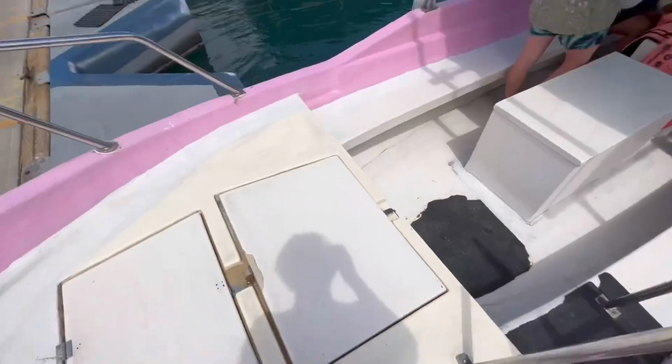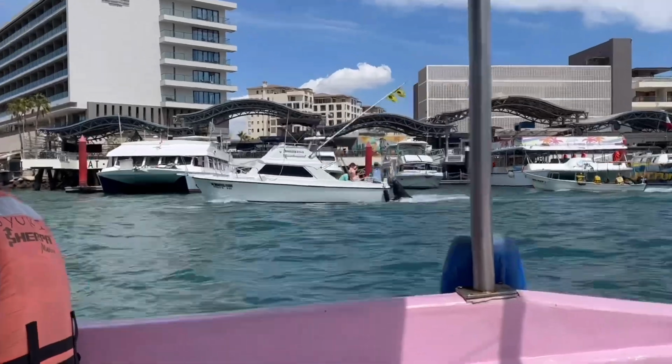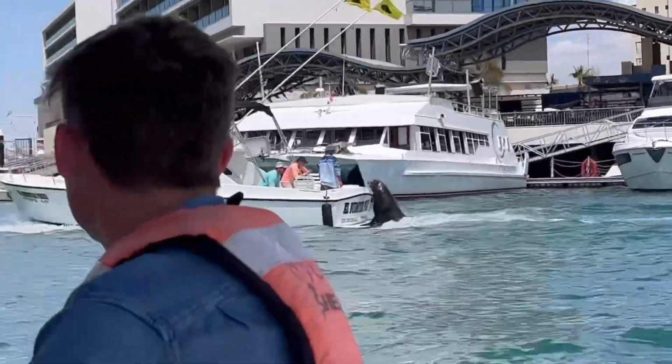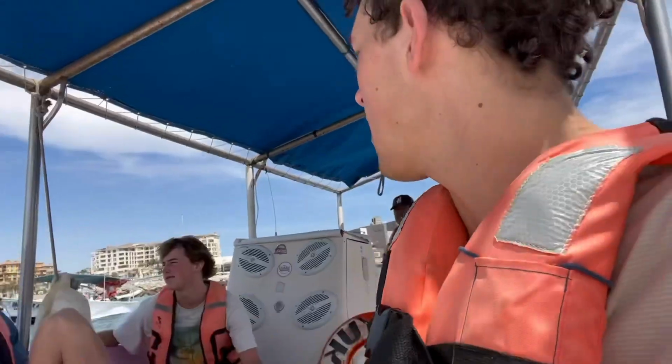Let's go. We got a pink boat, too. We have a glass-bottom boat, bruh. Wow, look at that. That is insane. Dude, the sea lions are hopping on all the boats out here, bro. It's a beautiful ride out here, man. We got a cruise ship over here. We're gonna be on one of those bad boys pretty soon, eh?